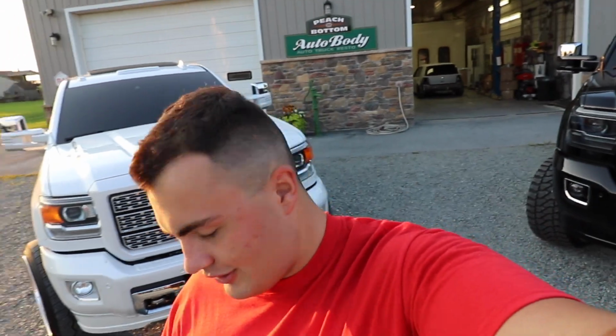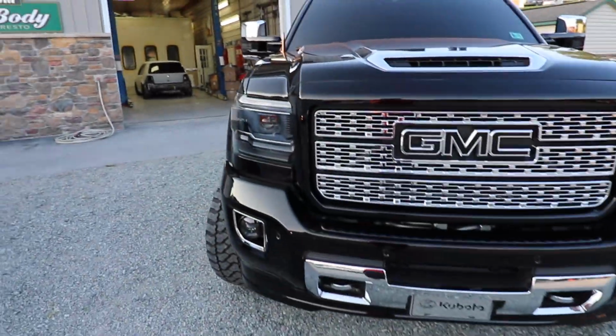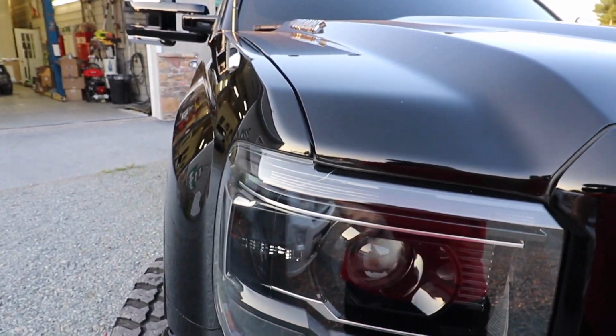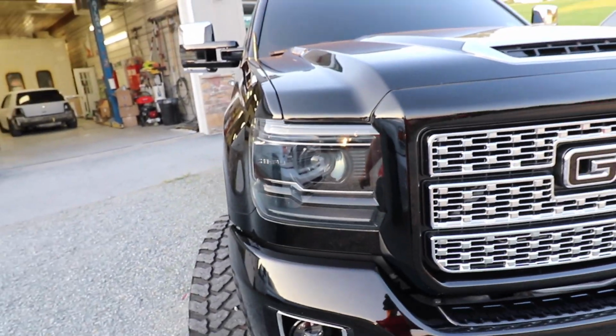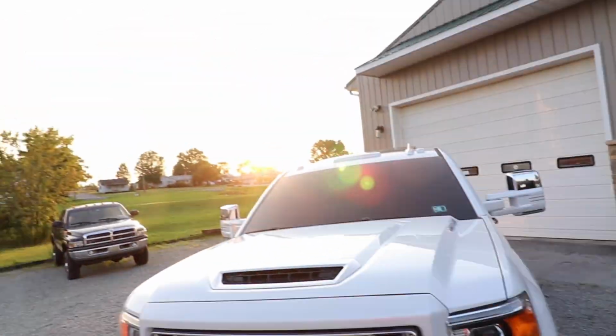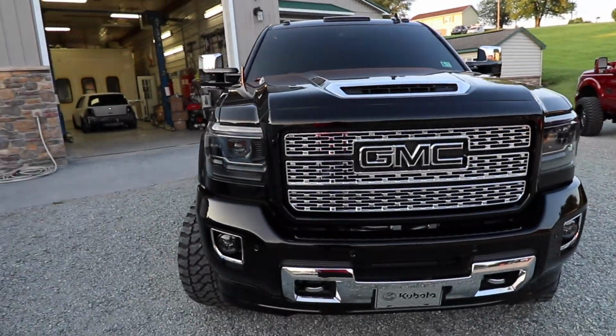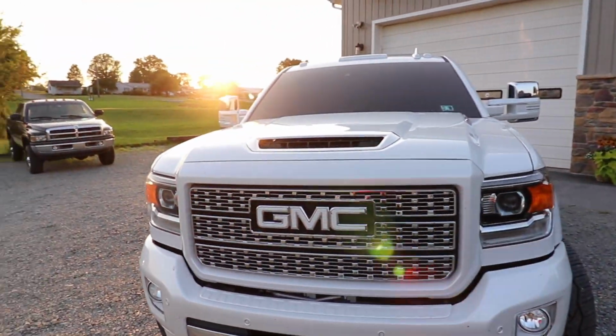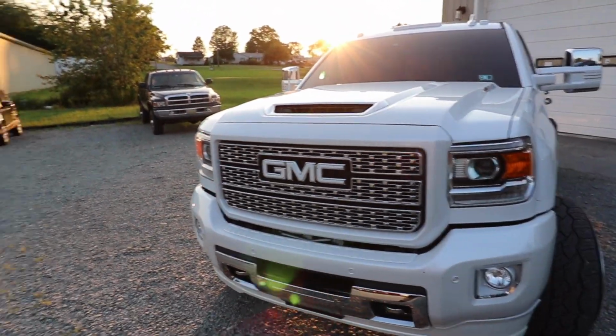What's up, everybody? As you see, we came down here today to pick up Connor's truck. He's got headlights done right here. He's got the Denali put in here, switchback top and bottom. Saw some shots of it here in the daylight. Sun's going down right now, so we should be able to get some nighttime shots. Things are gonna look pretty good. But we did use Parker's truck here as our chariot to get down here.